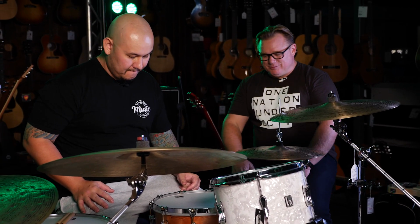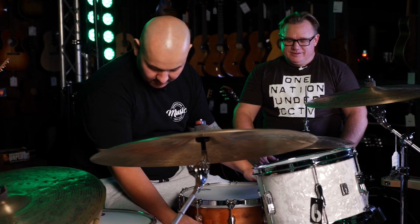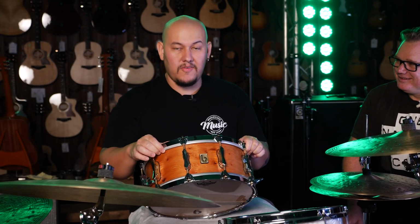And this snare drum, I'm looking at this and I'm going, that is really pretty. I may as well pick it up. And there's a story about this. It's also a very rare bird. Yeah. We like rare birds here. We do. So this is the Archer, and it's a very special snare drum.